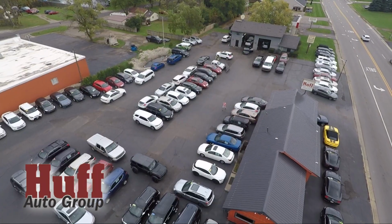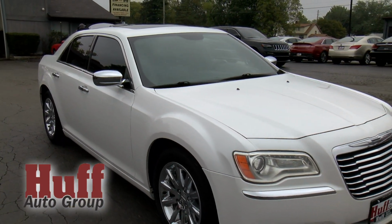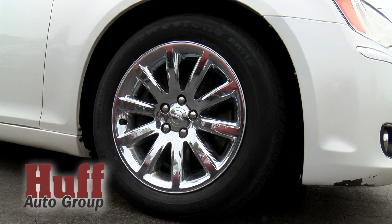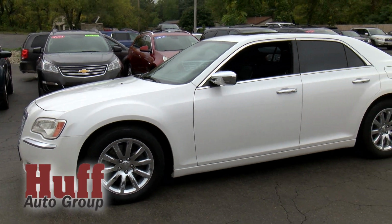We're here at Huffs Auto, and we're checking out to see what they have on the lot. They always have a lot of great cars. Gary, what do we have here? We have a 2013 Chrysler 300C. 43,000 miles. It's got some chrome wheels on there. Looks great. What do we got under the hood? Let's look at that. Oh, look at that. Now we know why it's a wolf in sheep's clothing.